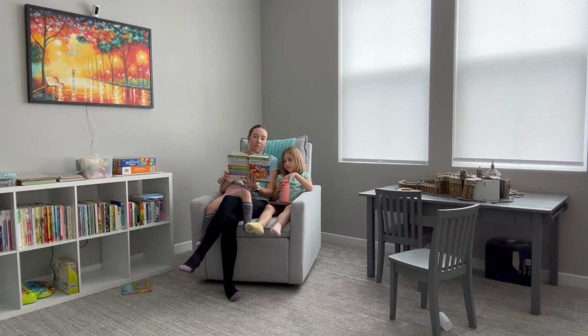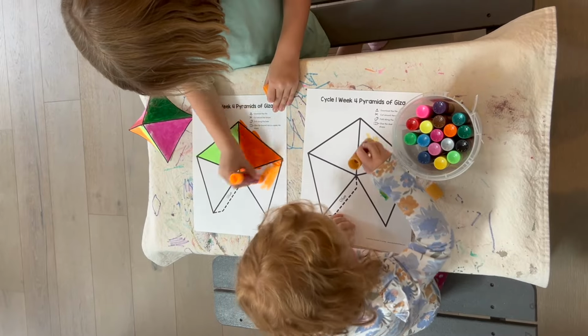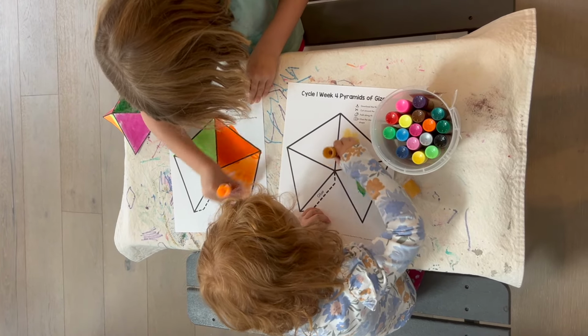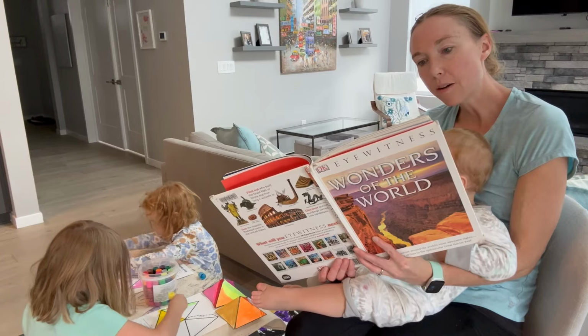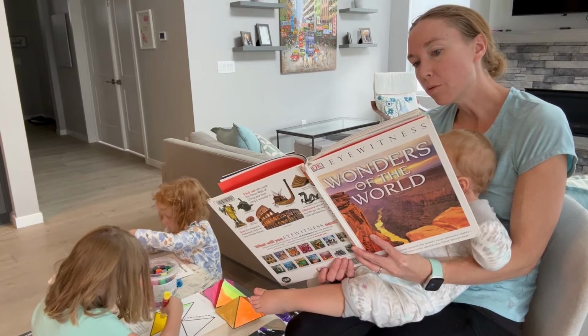This week for history, we are learning about the 7 wonders of the ancient world. Pyramids of Giza, Hanging Gardens of Babylon. My daughters work on making their own pyramids as I read some from this book about the ancient wonders. Pyramids of Giza are the burial site of 3 Egyptian rulers or pharaohs.